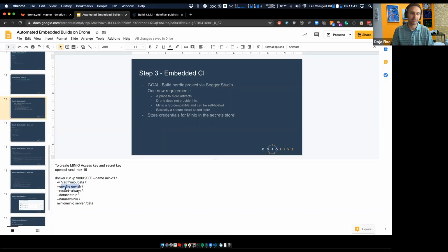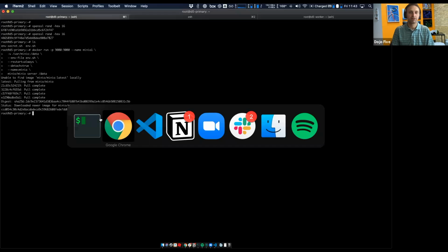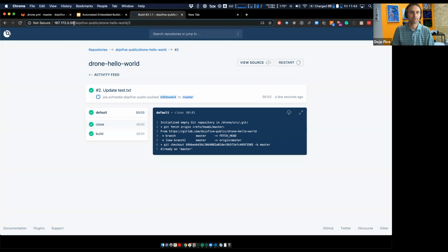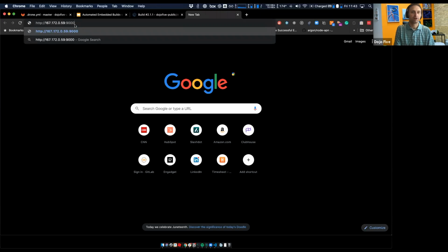Again, we're grabbing the environment file, and then we're telling it to restart and detach, so that this will start up every time now. It'll be resilient. Okay, so we'll run that, and now Minio is running. So let's go take a look at that real quick. And we're going to go to port 9000 now.